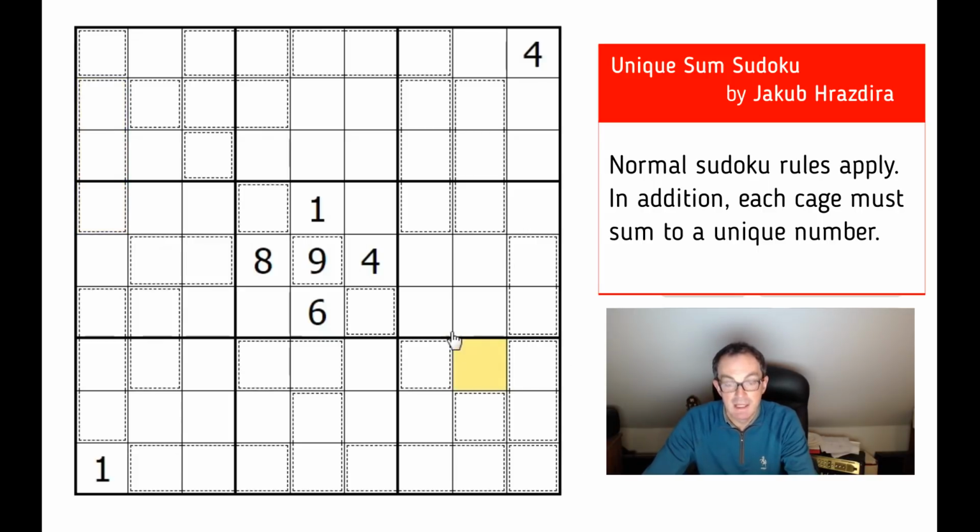Now I will confess that as I was typing this into our software, I noticed a possible way into this puzzle. What I spotted was, look, if we look down this diagonal, it consists of a series of 9 single cell cages. So what that's going to mean is that this diagonal must, because we know they're all unique sums, actually contain the numbers from 1 to 9. And perhaps more importantly, every other cage in the grid must sum up to more than 9.